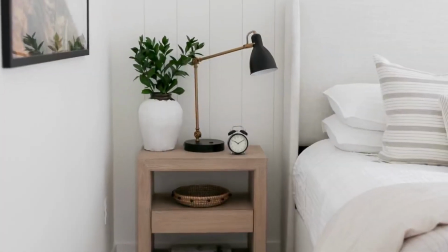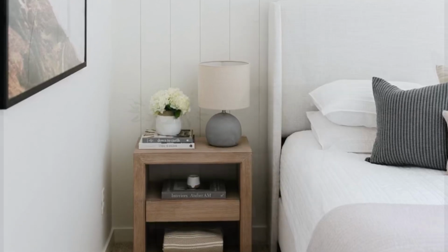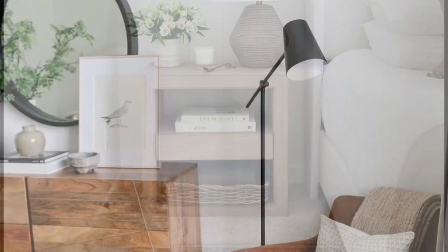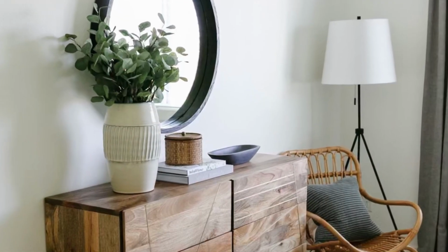And this lighting rule of threes also applies in a bedroom. Ideally, you have 3 different light sources: overhead lighting, bedside table lamps, and one additional piece of lighting, which could be sconces or a floor lamp. And you don't have to spend a lot of money to get these looks. The lighting shown here is all from Target.